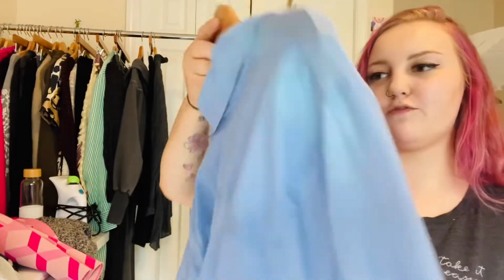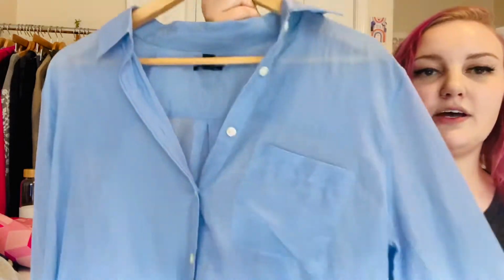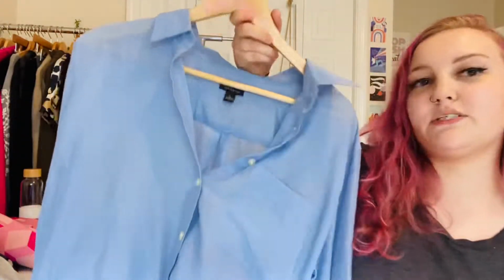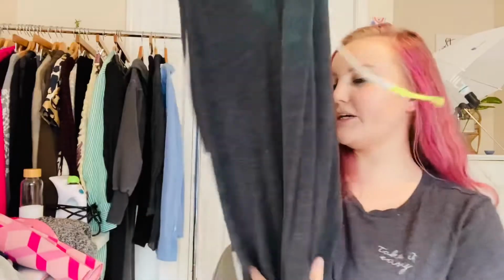This is a brand that I very rarely pick up and tailor. It doesn't have the tags on anymore. It was only $1, but it's this really pretty blue and it's a silk blend. So I pretty much picked it up because it was silk and it was this really pretty powder blue color. It's a pair of sweatpants.